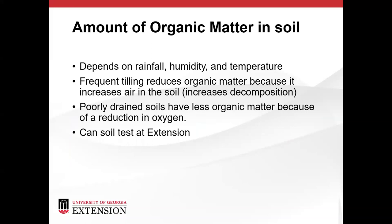So how much organic matter is in your soil? That's like the $1 million question, right? Okay, if it's so good, how do I know what's in there? Kind of like nitrogen, it depends. It depends on how much rainfall we've had, how humid it is outside, what the temperature is. Organic matter decomposes at rates based on all those things. Frequent tilling actually reduces the organic matter because it increases air in the soil, and air is needed for decomposition. If you increase air, you're increasing the rate at which organic matter decomposes, which reduces the amount of organic matter, if that makes sense. So every time you till, you're probably going to need to add a little organic matter, because it's going to start getting used up. In the summer, it gets used up quickly. In the winter, it doesn't decompose much at all.